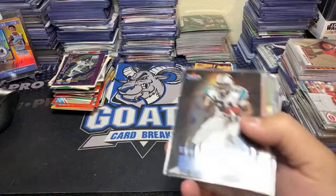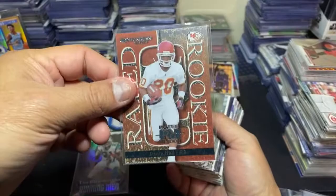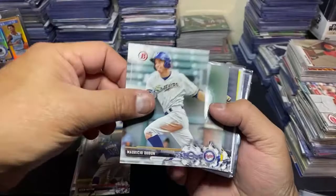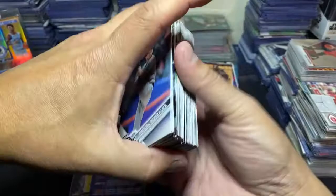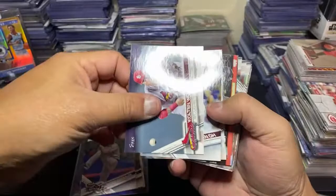Yeah. Bianca Batuca, running man. Dante Hall, rated rookie. Marais, first Bowman, Kevin Maitan. Mauricio Dubon, I hear a lot about him. Alex Kirilloff, Austin Meadows, Ivan Ochoa. Big Country. Yeah, that's right, bro. Big Country.